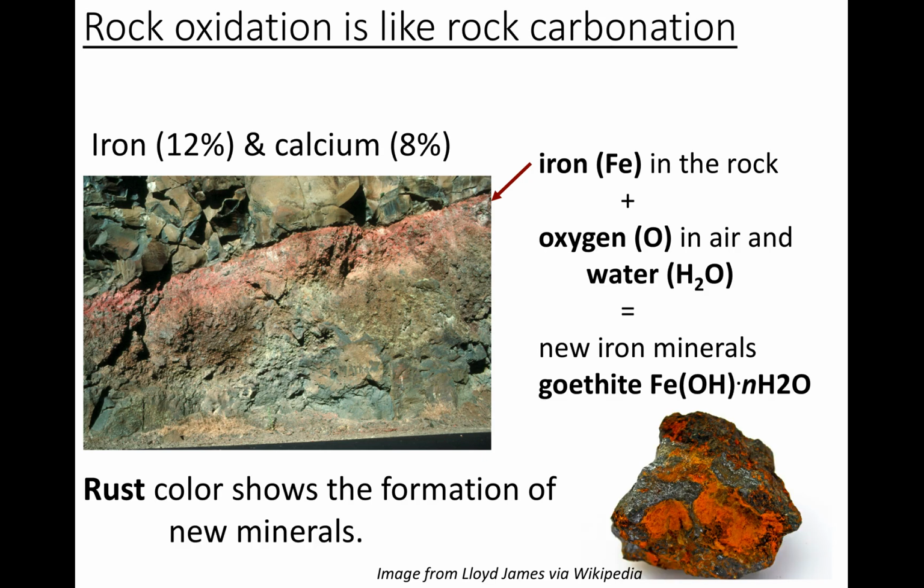Basically, we would have a chemical reaction, for example, that would take place between the iron in the rock, because there's usually about 12% iron in these kinds of basalts, and it would mix with oxygen from air and water. And in that case, it would form new minerals, one of which might be goethite, which is an iron hydroxide mineral. And this beautiful image on Wikipedia shows the bright orange color of goethite that we might call rust, just casually in conversation. So basically, the top of this rock formation has essentially rusted.